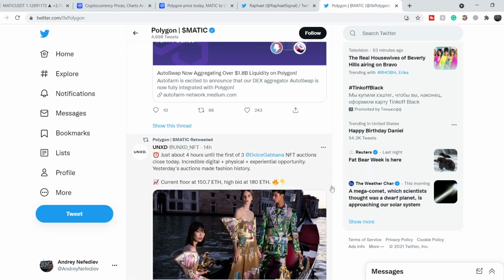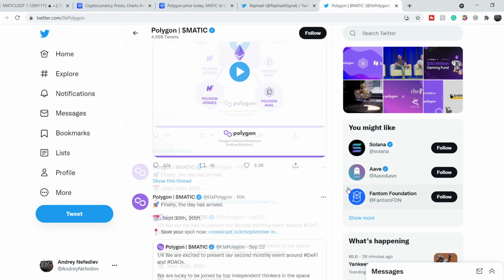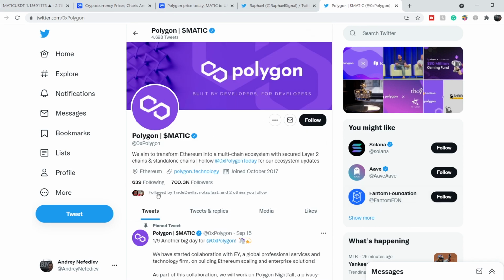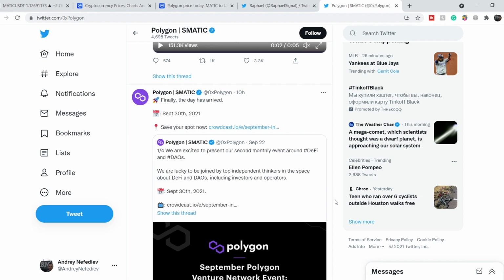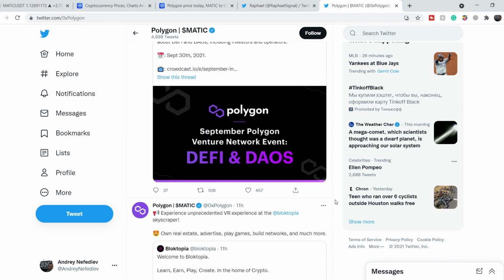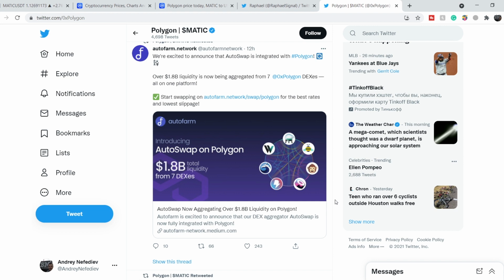And let me show you that on top of that, we have a lot of news from Polygon itself, from Polygon official Twitter, and this news is related to potential partnerships, active partnerships, and upcoming events that might affect the price of this token. And that's why, in my opinion, for the long-term perspective, it is a very good potential contender to be at least on your watch list.